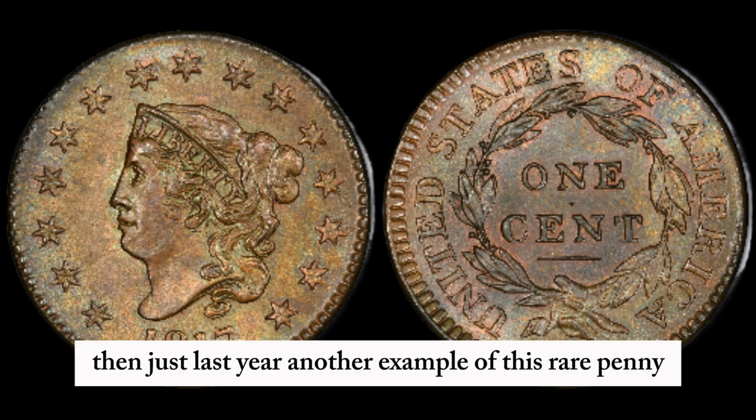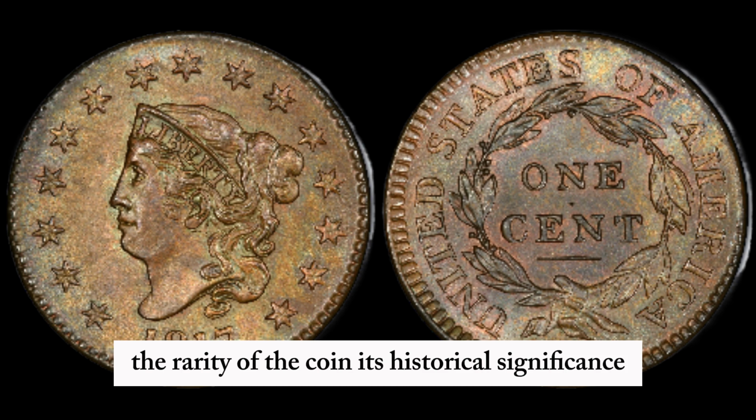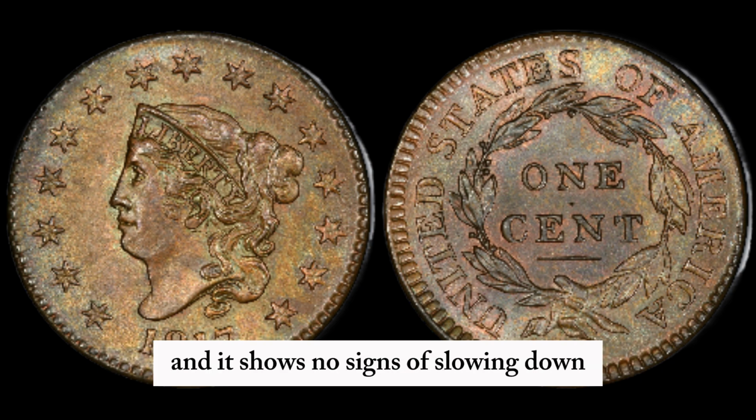Then, just last year, another example of this rare penny was sold for a mind-blowing $11 million. These astronomical prices are driven by a combination of factors: the rarity of the coin, its historical significance, and the intense demand among collectors. It's the perfect storm for a record-breaking sale, and it shows no signs of slowing down.